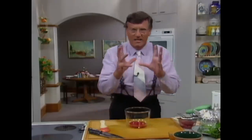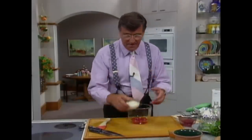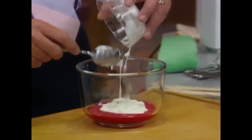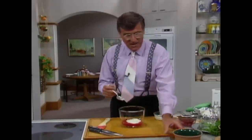It's good colour, too. So then I take just the product, one of those, just 1 cupful of the strained yogurt, and just drop that down into the raspberry puree. And it's that thick. You remember how it looked before? Twice as thick as that, could be even thicker.